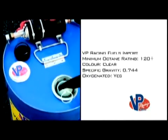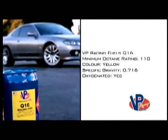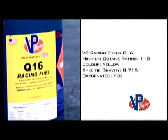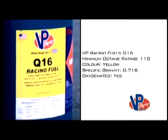One problem though is it's quite expensive. VP have now developed Q16 with a motor octane of 118 and also highly oxygenated. It is designed to offer the performance of VP Import but at the price of C16.